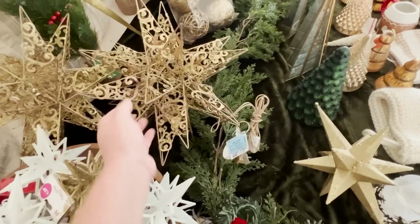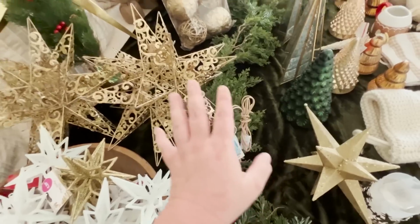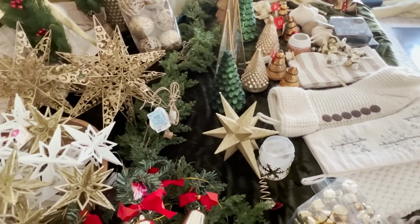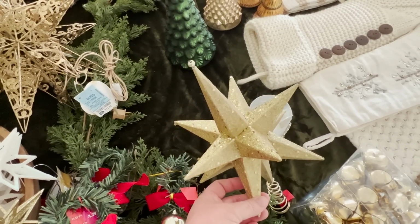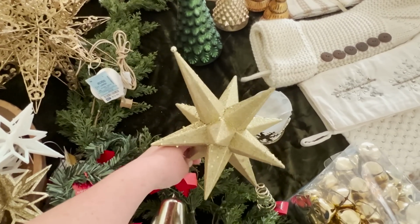And let me see, I didn't even look to see. I don't think they were from Michael's. I think they're just something that Ross had. And then I was out thrifting and I came across these stars. Now this one needs washed. That's why I've got this blanket down that is also from Ross. I'll tell you guys about it.